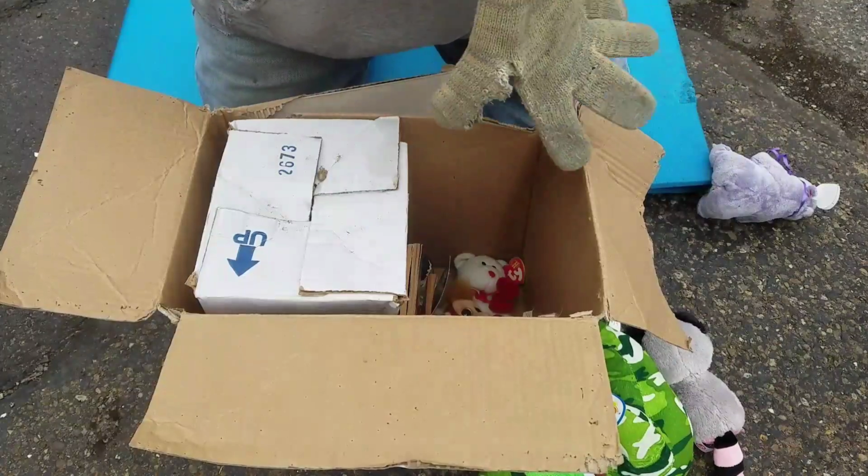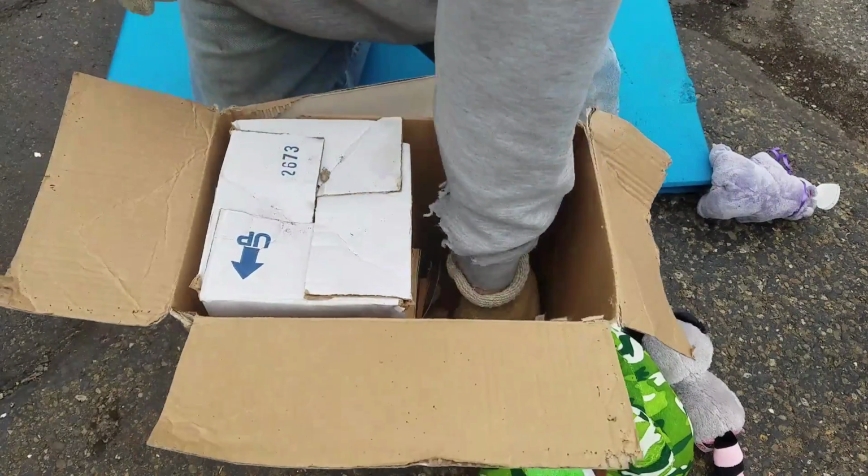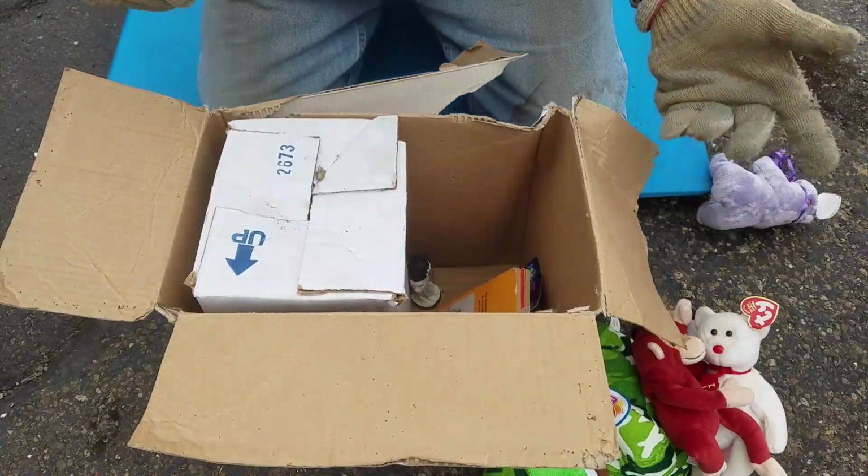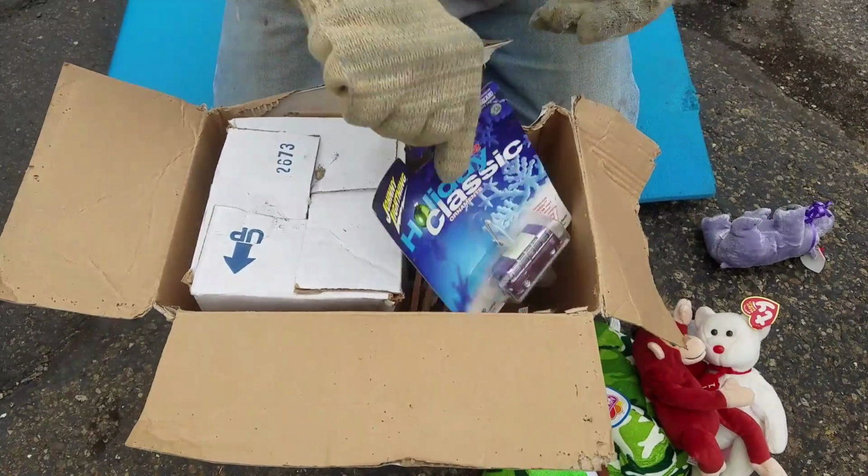So you want to check all those things on the tags, which, look, there's even a Pooh one. Never can have enough Pooh, right? You got a monkey. Some of these things could be worth quite a bit of money.